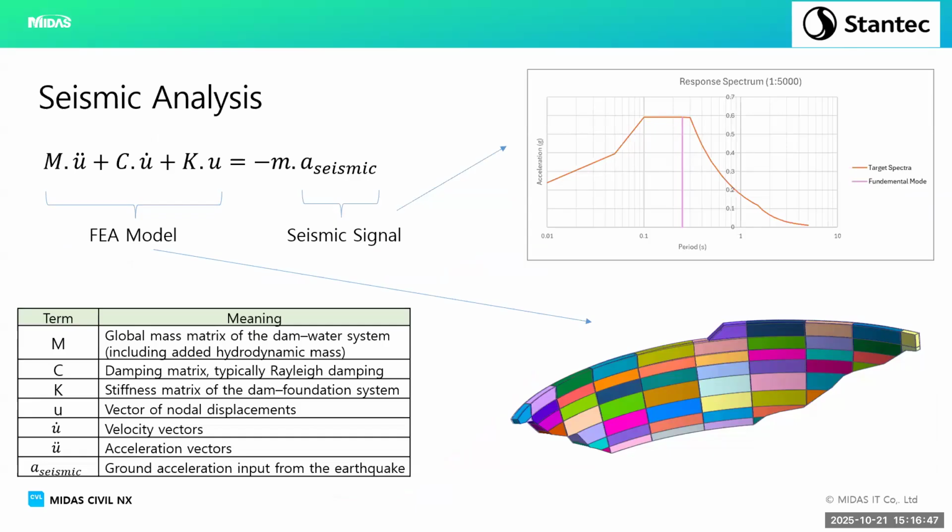Again, going for the seismic analysis, I generally have an equation in my mind. That's the equation of motion. We have your mass, your acceleration, your damping, velocity, stiffness, displacement, and that's on the left-hand side. So the way I see that is that's my model. That's my FEM model, my material parameters, my geometry, and then obviously damping.